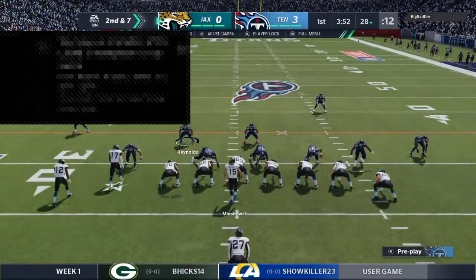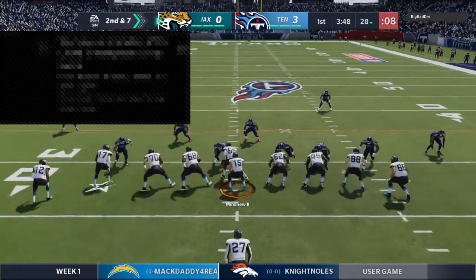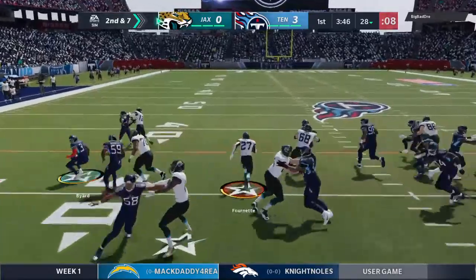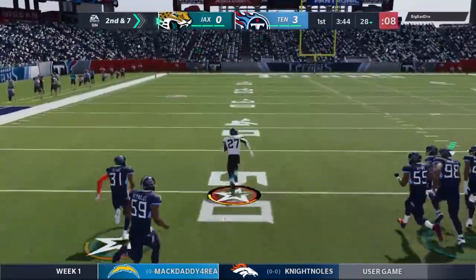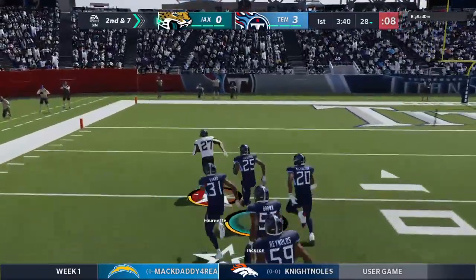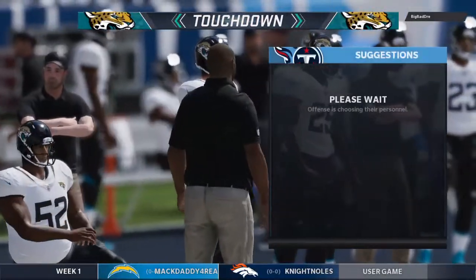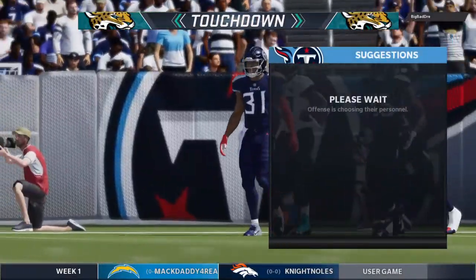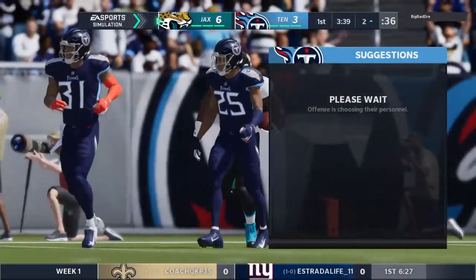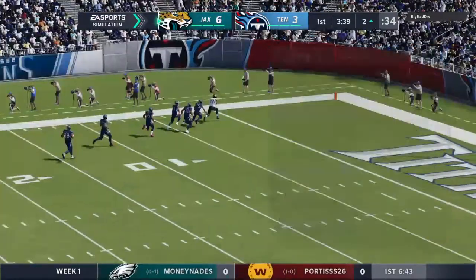Here's 2nd and 7 now from the 28. Minshew with a give to Fournette, and he's into the clear. He's at the 40. Past the 20. Touchdown, Jaguars. Leonard Fournette, 72 yards. And the Jaguars have taken the lead.